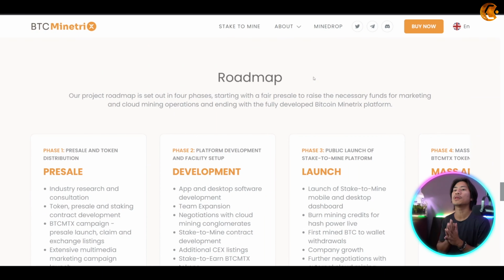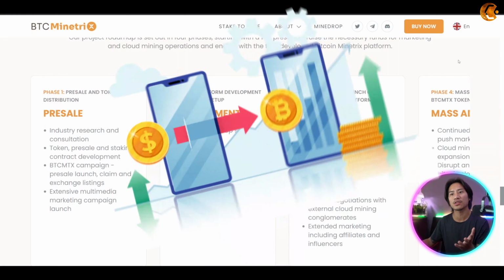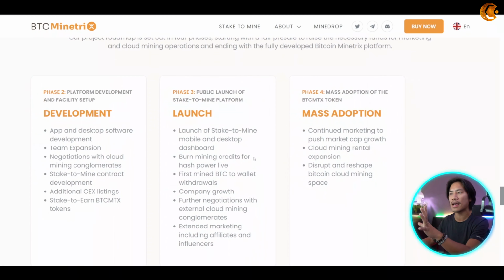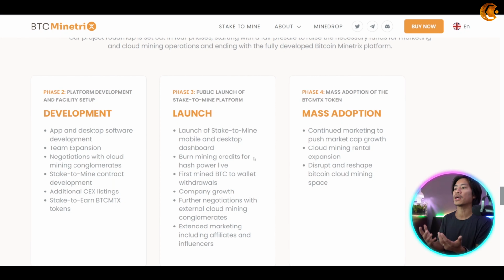All right, next one would be the roadmap. This is also vital information that you want to make sure you check out. That way you would know what plans are in the pipeline that will be implemented in the future. So phase 1, pre-sale and token distribution: you have the pre-sale, and you have all the information there. Then phase 2, you have the platform development and facility setup, with detailed bulleted information about that here. Then phase 3, the public launch of the stake to mine platform, also with bulleted information right there. And then you have the mass adoption of the Bitcoin MTX token: BTC MTX token mass adoption, continued marketing to push market cap growth, cloud mining rental expansion, and disrupting and shaping the Bitcoin cloud mining space.